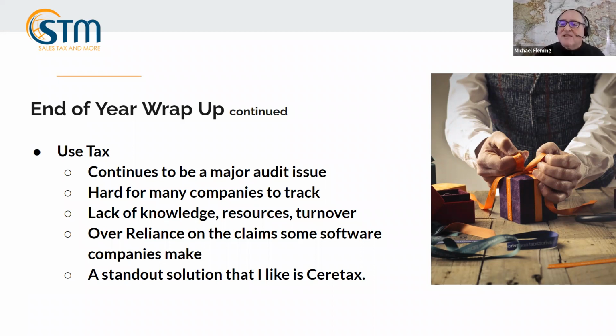And for the companies that are relying on software companies for services, they often find out that two to three years into this, they've made a big mistake. So be careful of who you have performing your services. This Ceratax, it's software, pure software. They don't offer solutions, and they're head and shoulders above where everyone else is at this point. If you want more information on Ceratax, we can provide it, but also you could go directly to their website.